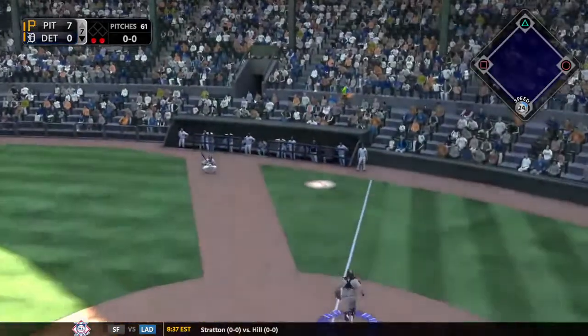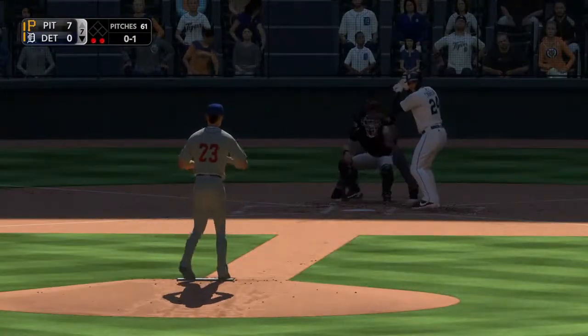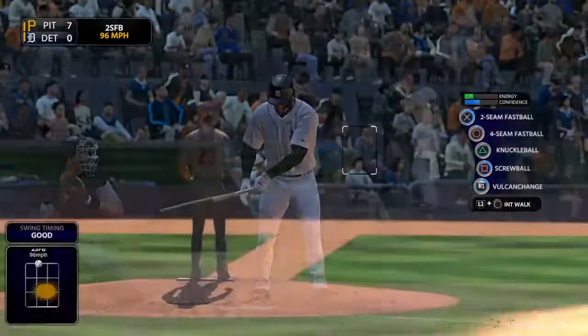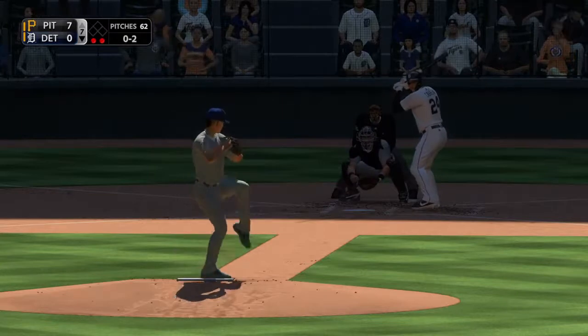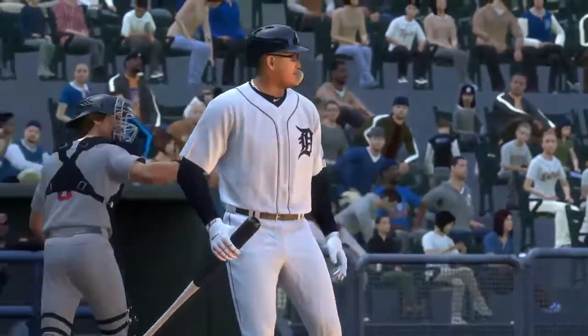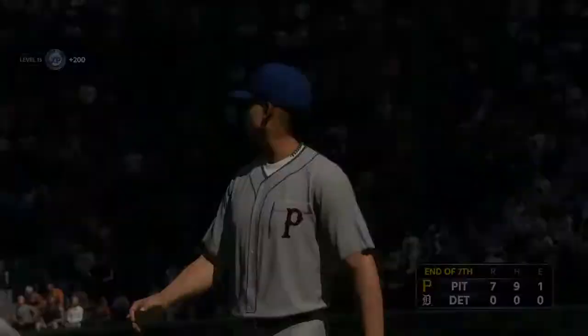Miguel Cabrera popped him up. And no one can get there. It's a foul ball. Good cut that time by Cabrera, but he couldn't come up with it. It's 0-2. You know, hats off to the pitcher right there. And he struck him out to retire the side, so he's through 7 complete, still working on a masterpiece.